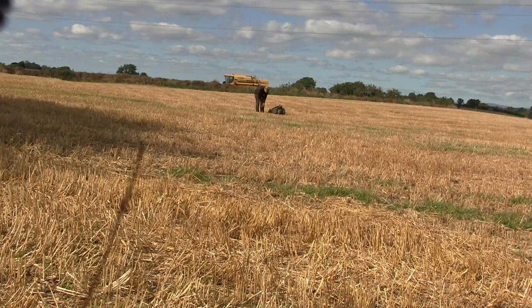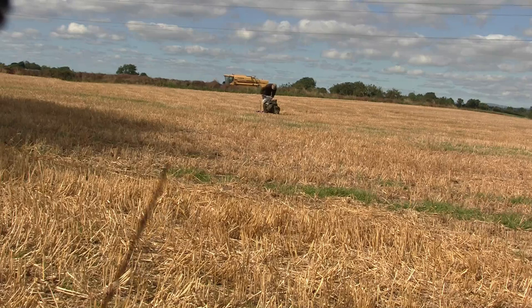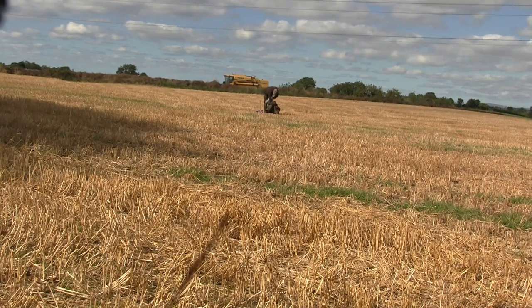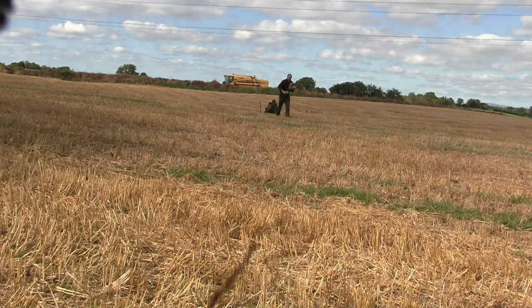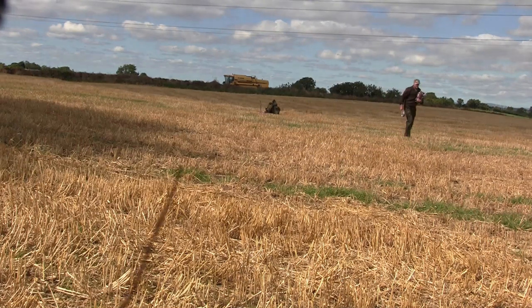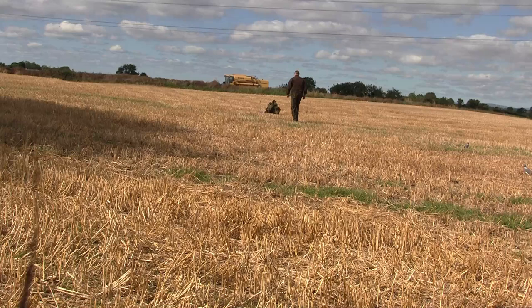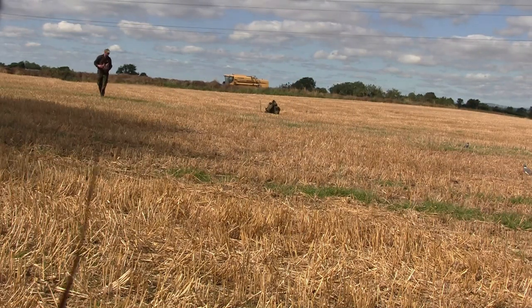On this particular evening, the wind was coming from the right hand side of your screen, so I set the decoys into a rough semicircle facing into that from 5 to 30 yards away, with the empty space in the middle right in front of the hide, which is where I was hoping the incoming birds would land. But it doesn't always happen like that, and sometimes you have to jiggle the pattern about as the day goes on to try and accomplish that.